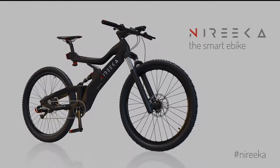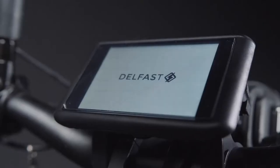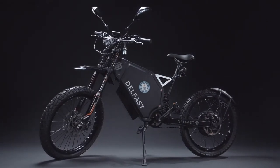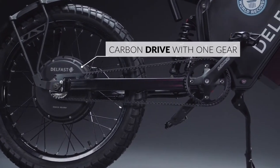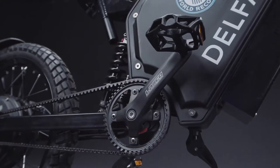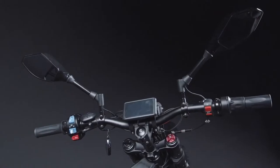Let's ride along. From the World Guinness Record holder Delfast, bestseller Delfast Top 3.0 electric bike. Up to 200 miles on a single charge. Maximum speed up to 50 miles per hour. Carbon drive with one gear does not rust. It is not afraid of dirt and water. QS V2 motor with IPX5 protection withstands 6,000 watts in peak and is about 2 times more powerful than an average motorcycle.